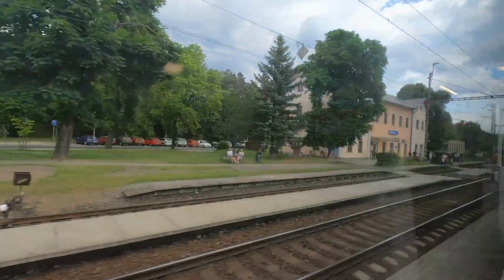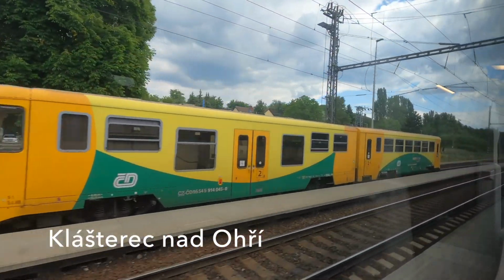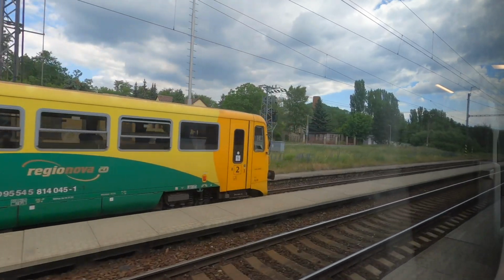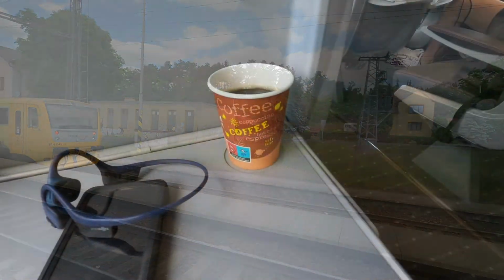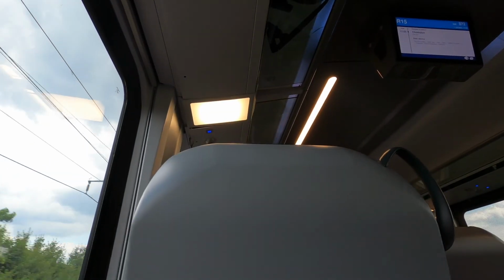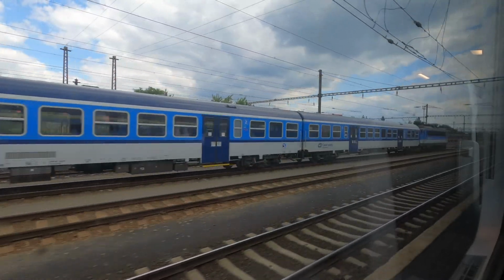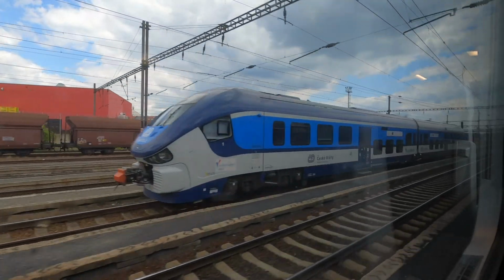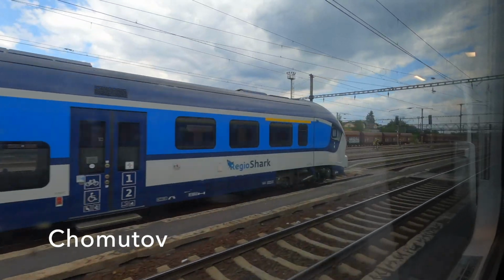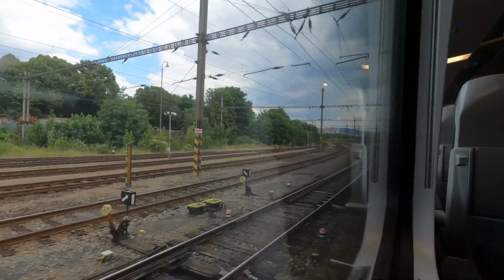This really is a beautiful line, and although it's a bit slow, if you're in no hurry, and I certainly was not, this is a great way to travel. The first class cabin crew came along and made sure I had a coffee. Chomutov is now a city of about 45,000 inhabitants, and it's bordered by quite a large number of huge open cast brown coal mines, very much a feature of this area.